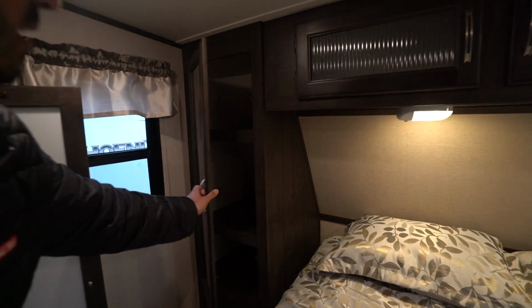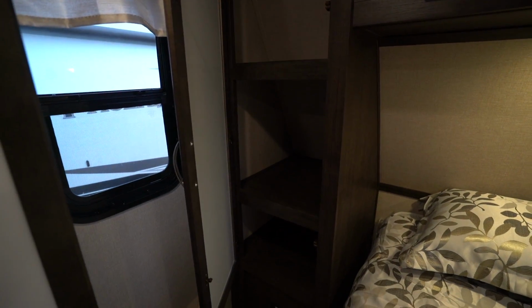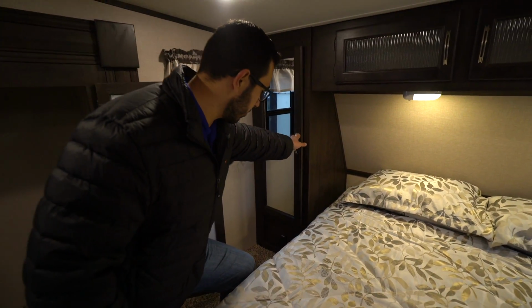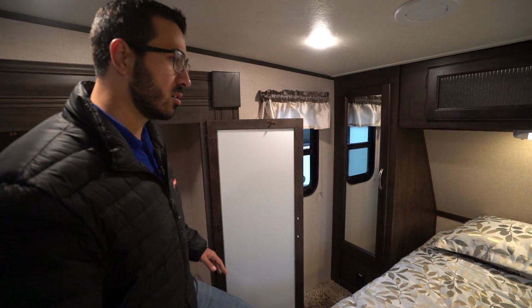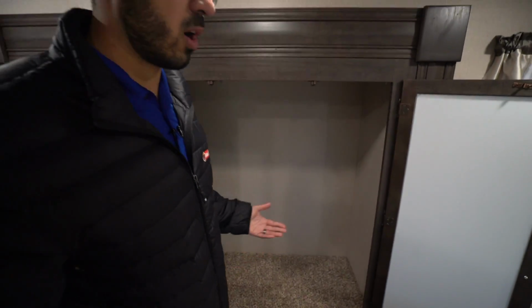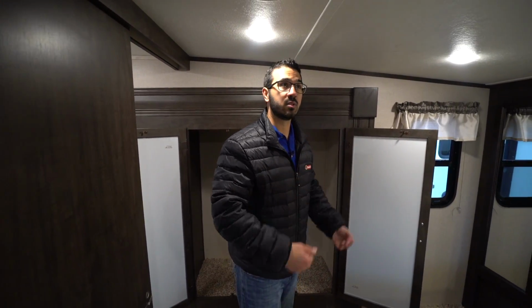The one side right here has some shelving space, so if you have any folded clothes, it's a great spot for it. This side also has an electrical outlet down underneath. A window here too, and then directly behind me you will see the large wardrobe. So you have hanging space going all the way across here. That way, even though you don't have it on the sides of the bed, you certainly aren't losing it because you do still get this.